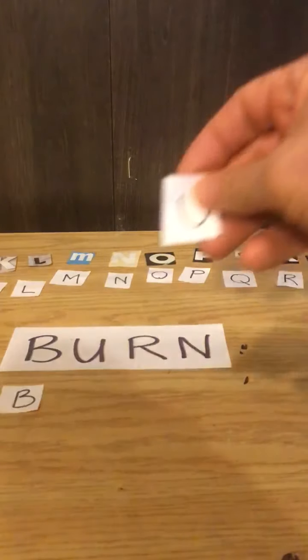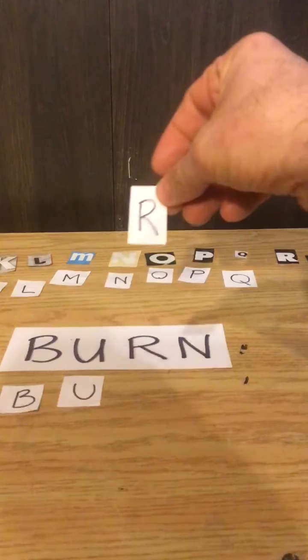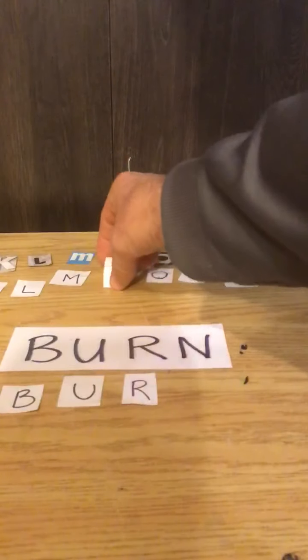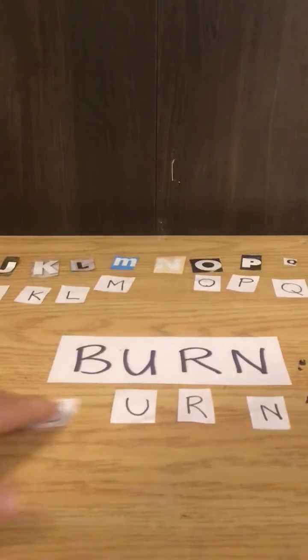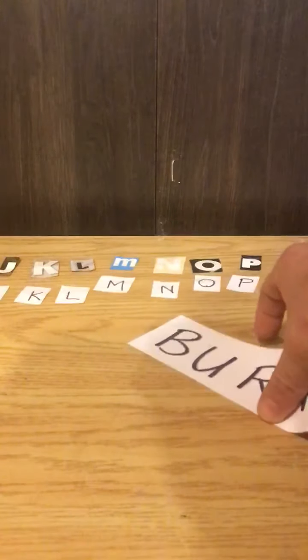Now we're going to find the letter U. Place that down, and then we're going to find the letter R. Find your letter R. Great. And the last letter is the letter N. There we go. And we've just spelt the word burn. B-U-R-N, burn. It's very important to be careful, like I said before, when you're using a stove or the oven or the element, that you're cautious that you don't burn yourself.